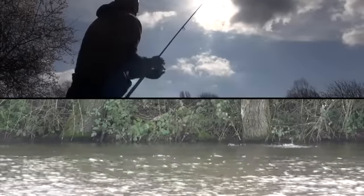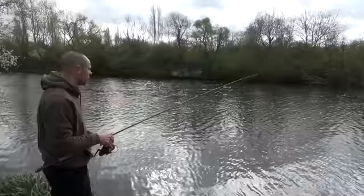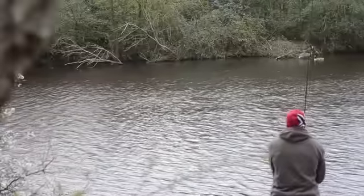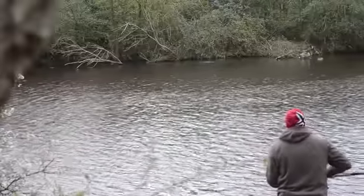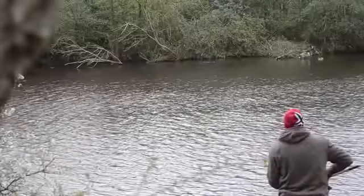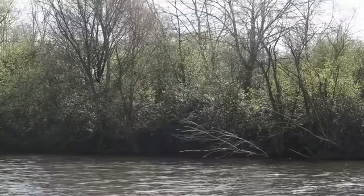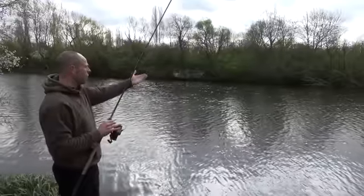I took the rig off when I first got here and just flicked the lead out up close to the island. And you've got to be within, I'm going to say within 18 inches of the island really, at the most a couple of foot away from it, which is still a reasonable cast. It's a good tight cast because a lot of these trees overhang, so it's much more of a punchy cast rather than a lob.